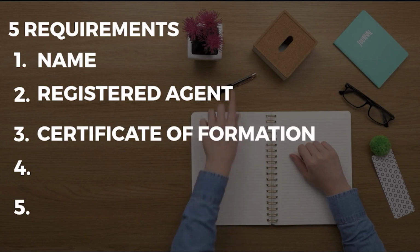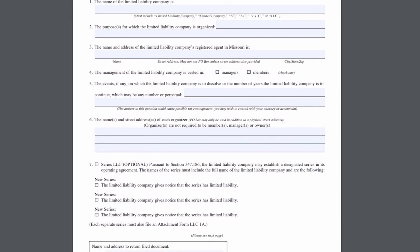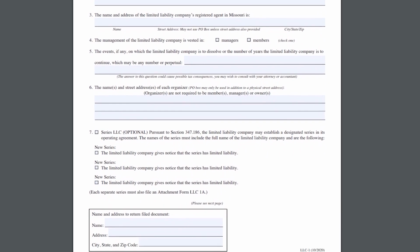Step 3. Filing the Missouri LLC Certificate of Formation. After that, you must file the Certificate of Formation with the Missouri Secretary of State online or through mail to officially incorporate a domestic Missouri limited liability company.